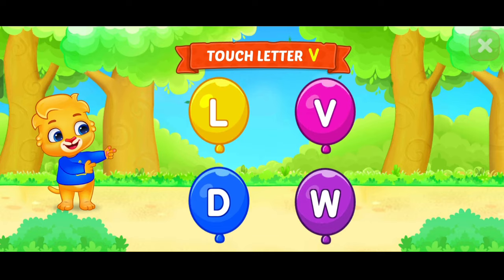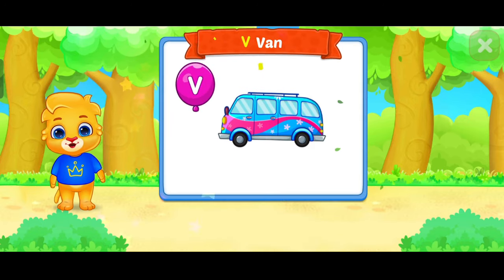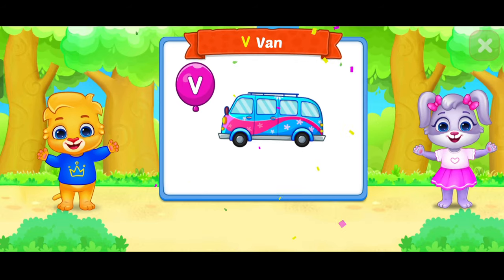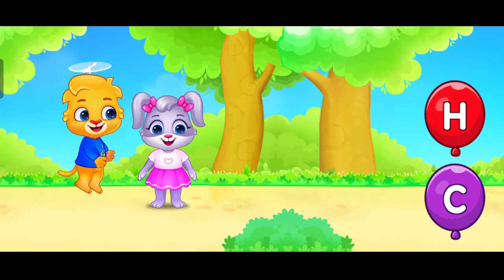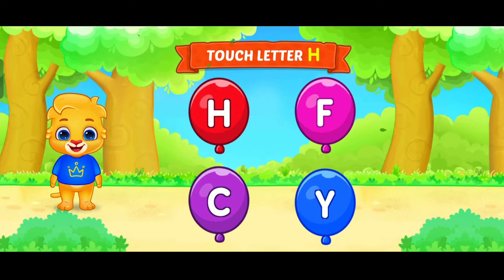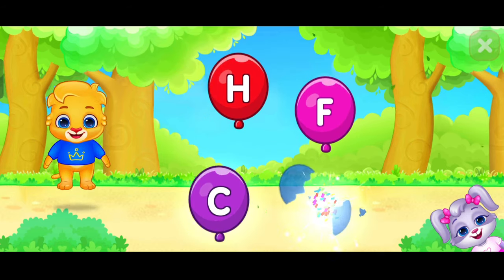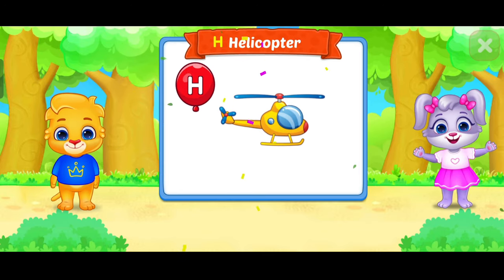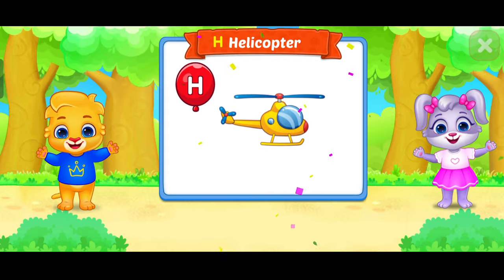Touch letter V. V is for van. Whee! Touch letter H. H is for helicopter.